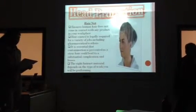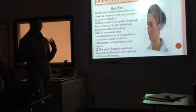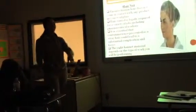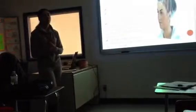The hairnet material depends on the type of work you will be doing. For example, if you're working in a restaurant or pharmaceutical, if a hair falls down on food or anything, you guys would just say, for example, for myself, I wouldn't be going to a restaurant if I see it one time. The hair is there, so it's the same thing. So they wear hairnets so the hair doesn't fall into the products you're making.